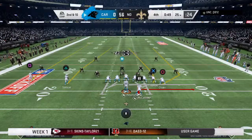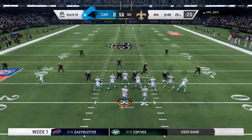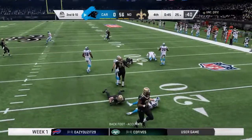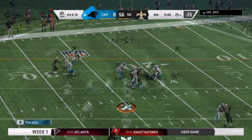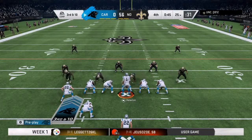An incomplete pass leads to 2nd and 10 from the 25. Throwing again. Newton. And that's going to be incomplete. Too tough to hold on to that one. It's 2nd down. Just nothing there again. He's been sacked multiple times. We've seen the interceptions, of course. He's really been through the ringer, hasn't he?